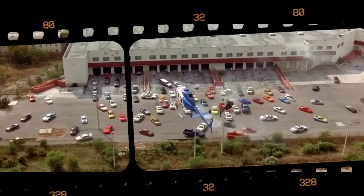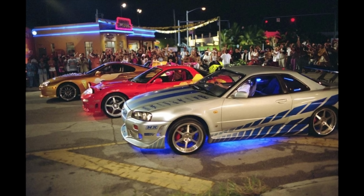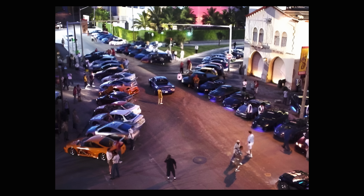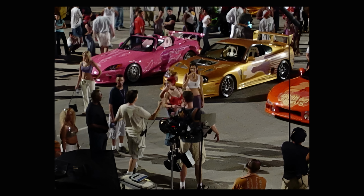After another month or so, a memo came across my desk. It said, we need background cars for the warehouse scramble scene and at the boat dock and in Tej's garage. The casting for these cars fell upon me again. Since I didn't live in Florida, I had to rely upon local car clubs. Fortunately, I knew a guy.